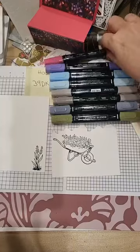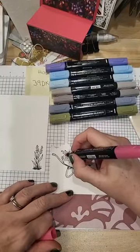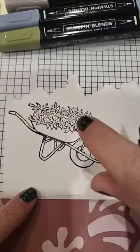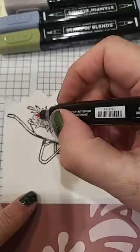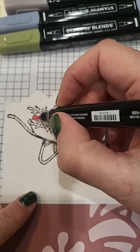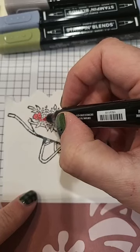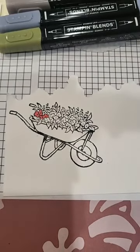Okay, so I took the Melon Mambo and I colored the big, I'm going to bring it down. Hi, Mary. I got my Color Street on. See? It's an older Color Street. And so I'm just going to show you how easy it is, everything is nice and smooth. There's no lines. It all colors in real nice. So this is the Melon Mambo, right?